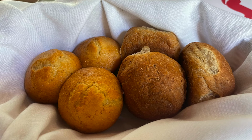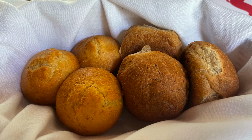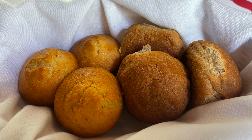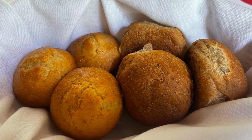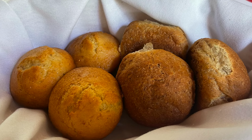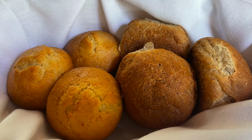While you're waiting for your meal to arrive, they bring you a bread basket. And in that basket are some little cornmeal muffins along with some dinner rolls. And the wheat that they use in the dinner rolls is milled at their grist mill just down the road. You can't get any fresher than that.